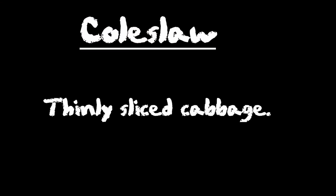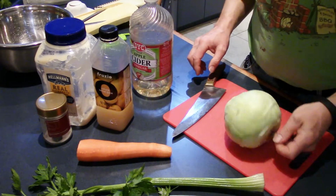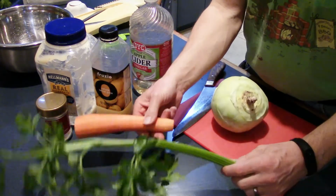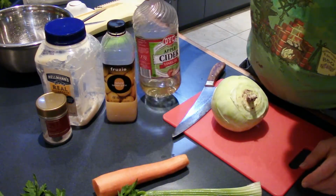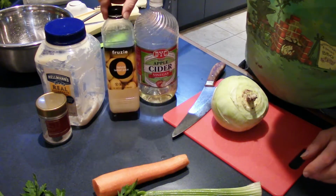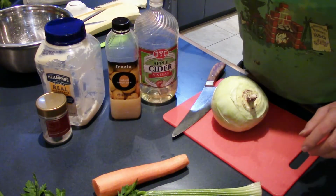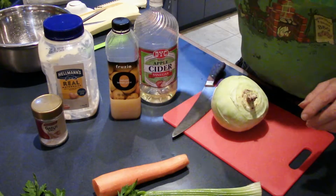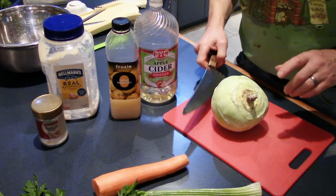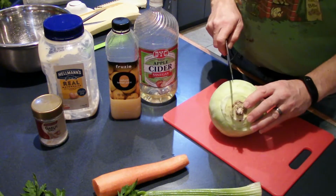But right now we're going to do coleslaw, which is traditionally thinly sliced cabbage, but we are going to be using the kohlrabi. Let's assemble the team. We've got the kohlrabi, we've also got a carrot and some celery. You need some acid, so we've got some apple cider vinegar, and we have some lemon juice, we have some mayonnaise, and the wonderful garlic salt. Alright, we won't need all of this.